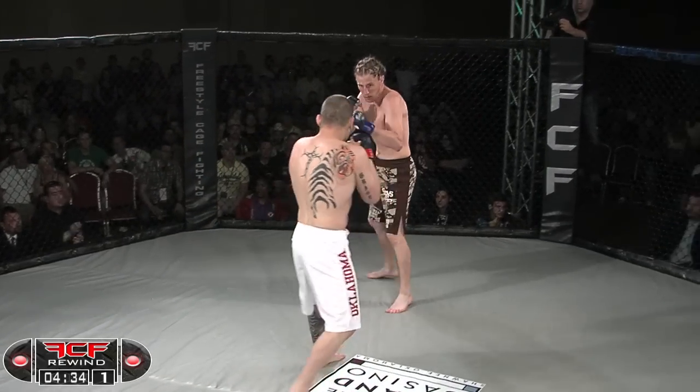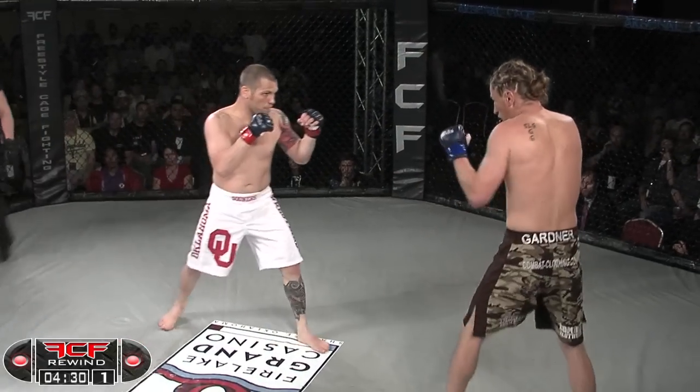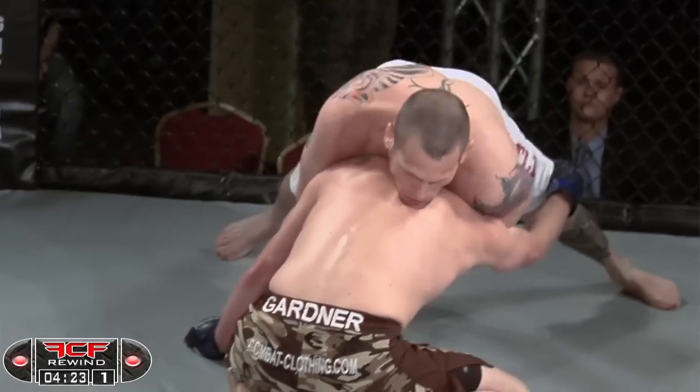And that's something in the past. Grice has been known mainly for his wrestling ability because of his background, but in his last few fights, we've seen his stand-up improve considerably. Oh, good shot. Looks like a nice solid shot that put Gardner down on his knees, and now Matt showing the wrestling pedigree.